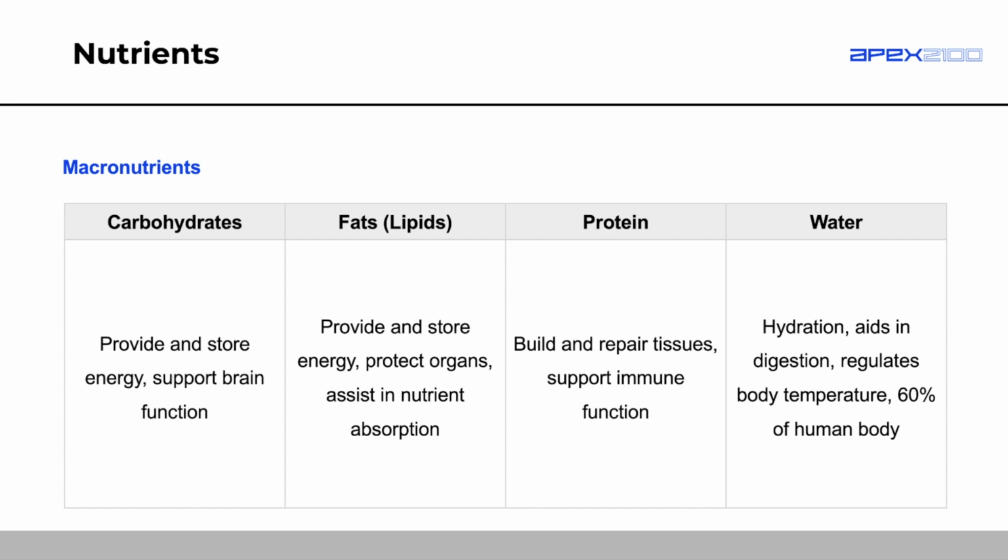Fats are also a fuel source as well. They provide and store energy, but fats are more long-term energy storage. So when you eat a lot of fat, it can get stored in your body, and then that fat can be used as energy. Fats are also important for protecting organs, and they help absorb a lot of vitamins and nutrients as well. We've got good and bad fats, and we're going to talk about that shortly.